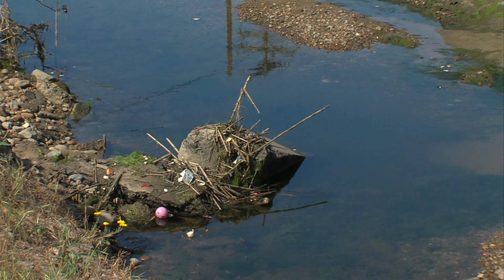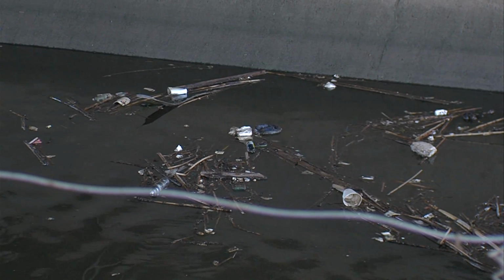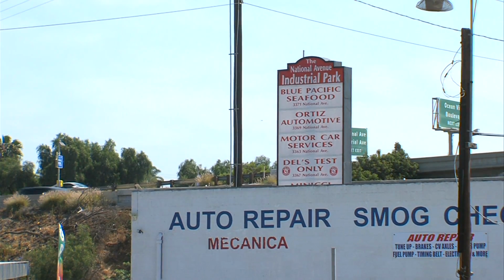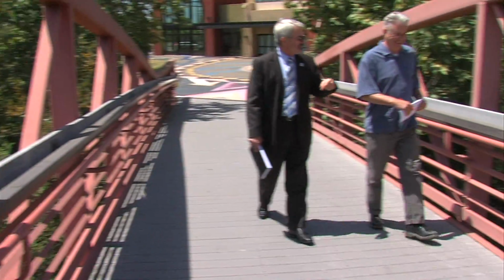State water regulators passed a plan that requires all municipalities to capture or divert trash in waterways. Each city gets a chance to tailor a plan that controls trash coming from commercial or residential areas. But city spokesman Bill Harris worries the new rules are an expensive distraction. He doesn't want to divert attention from ongoing efforts to reduce bacteria or heavy metal pollution.